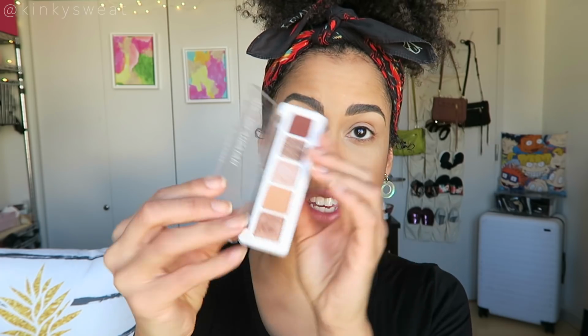The first time I used this blue matte, I used the Natasha Denona matte from the mini nude palette to help blend out the blue, but it kind of transformed the blue into more like a teal blue. We're gonna go in raw today, friends. I'm not gonna use a transition shade. We're gonna see how this blue blends on its own. It does pack a punch, so we'll find out together. Oh God. Let's get into some swatches.